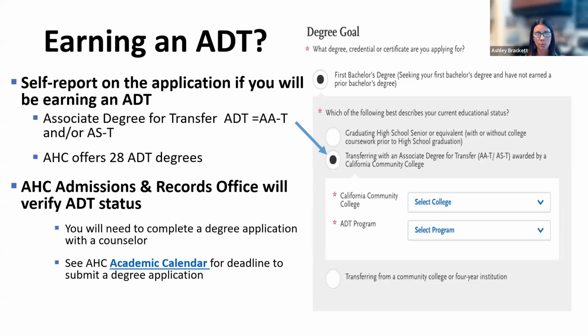You will have to apply if you're on track to get that in the fall. I would apply soon, as soon as classes start this month or early September, just to make sure you get that degree application in. Your counselor just has to submit it for you. You can talk to any counselor, even on a drop-in, and get that application submitted.